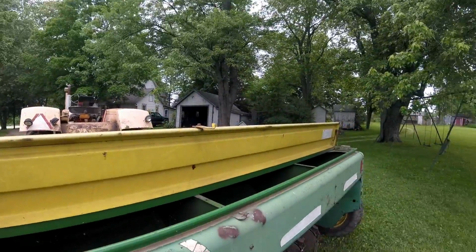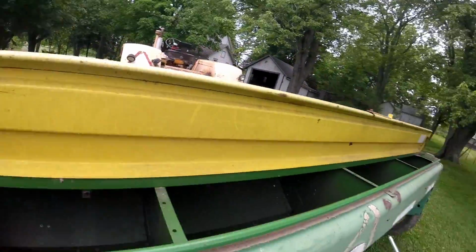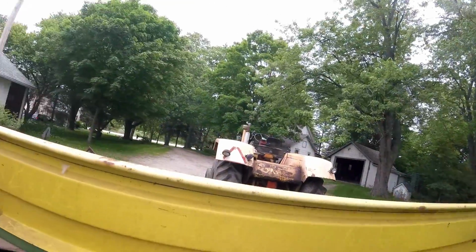Guys, this is the con of storing your equipment outside. The mice like to build nests in it. We have problems with all the conveyor belts in the corn picker with the same problem, mice.